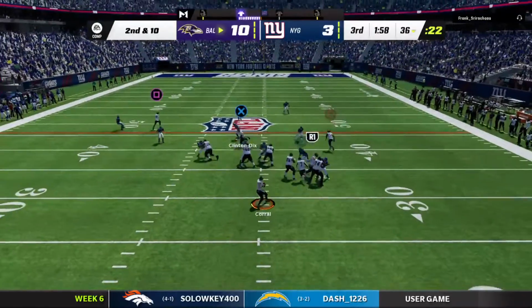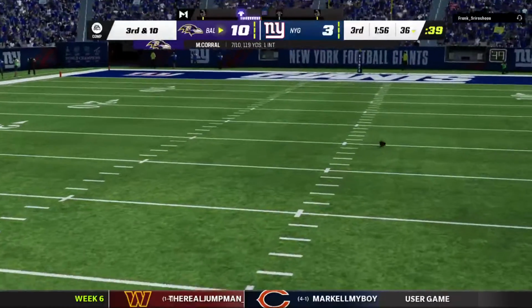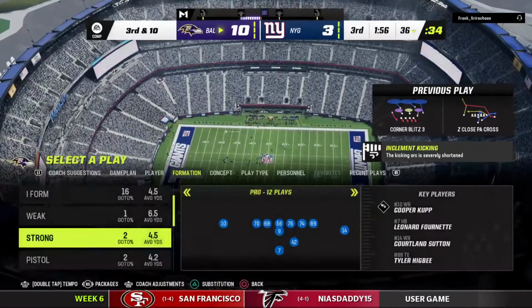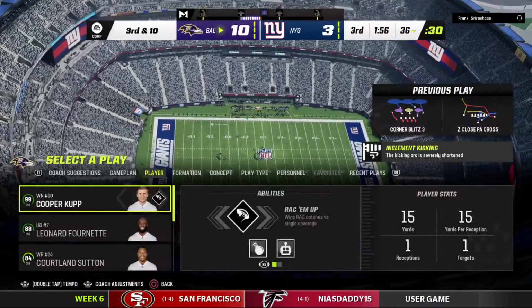Off the play fake, here's Corral. Throwing over the middle, and it's incomplete. I see the surprise in your face there, partner. That is a rare incompletion from him. He's been on point this entire game. He has percentage completion-wise way up. Not that time.